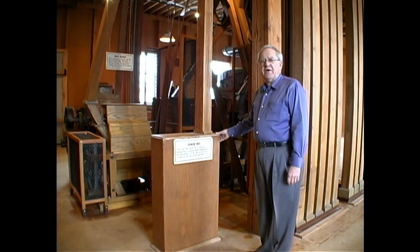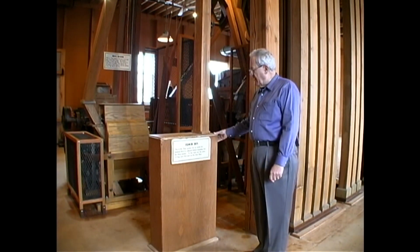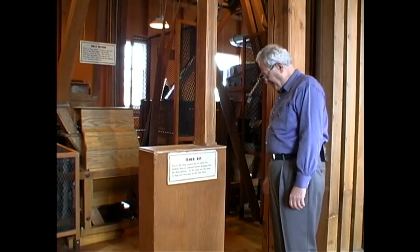This is where the end product ends up just before it goes into the packer. And the packer we'll see a little bit later because it's on the main floor just directly underneath here. So this is where the end product gets stored before we pack it.